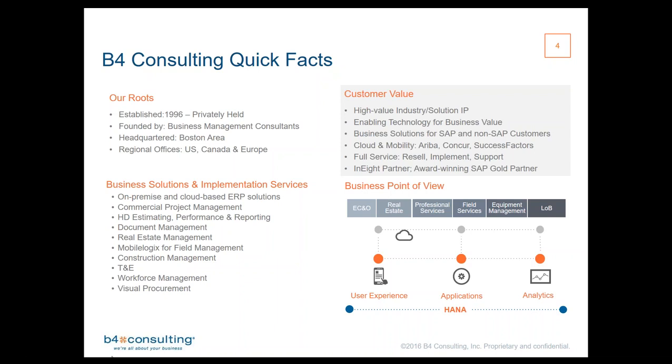We have a commitment to the engineering and construction and operations value chain all the way through, from the engineers and architects and the professional services to the real estate community, especially owners and operators of real estate in their portfolio, field service, equipment management, and of course a line of business play with the owners, whether it be telecom or utilities, where they're also managing construction projects.